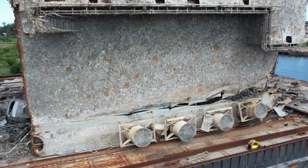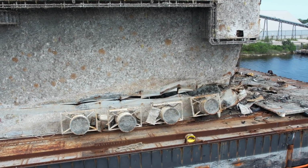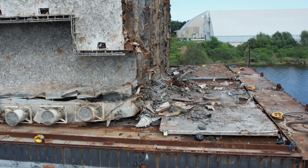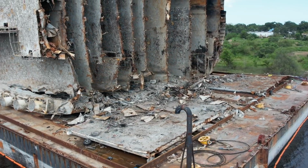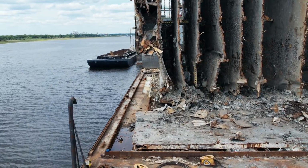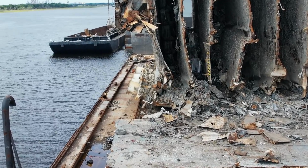And right across these lower pieces in here, these four pieces that are off there, those are part of the venting system on the ship that would help keep air moving inside of it. But right in that area, you can really see some damage in there, and a little bit how that side has started to kind of fold over a little bit.